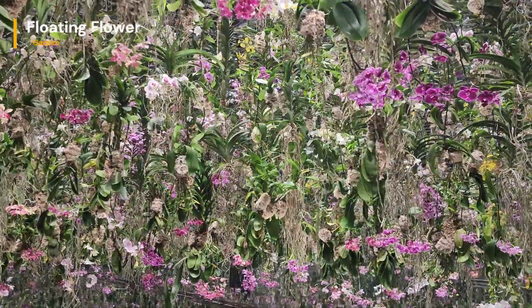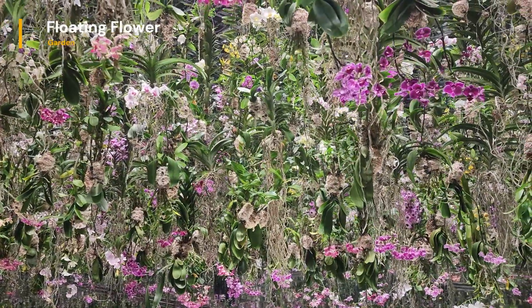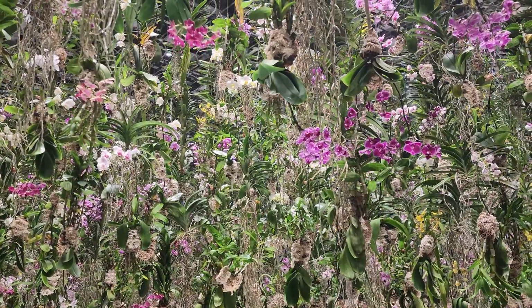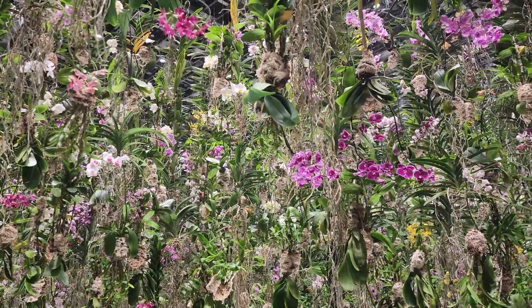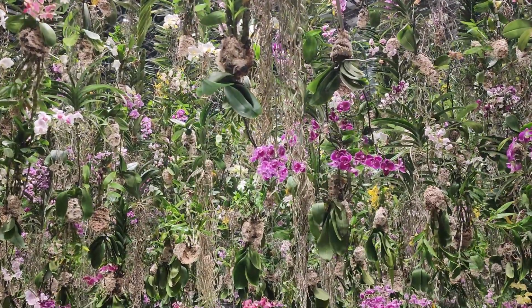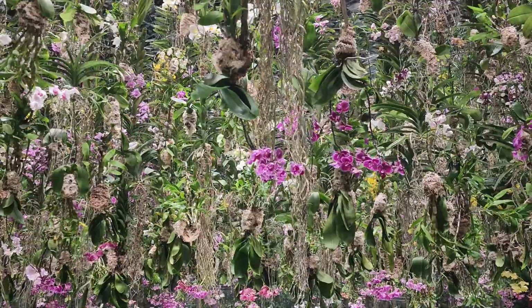Yeah, this part here is quite unusual. It's actual flowers hanging up. I'm not sure they're using a string or a thread or something like that. And the flowers and leaves, they're coming down and going up and coming down and going up. So there's some elevation there.